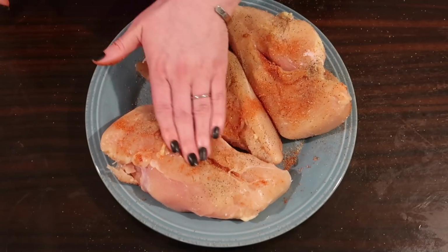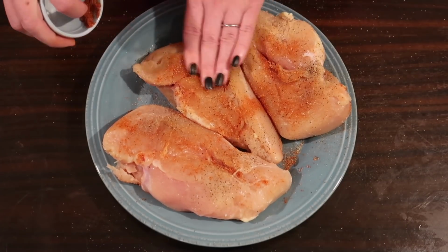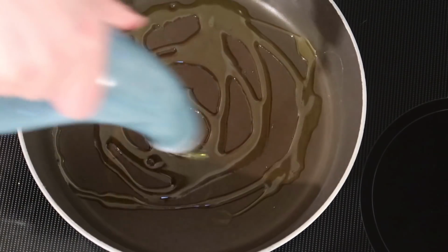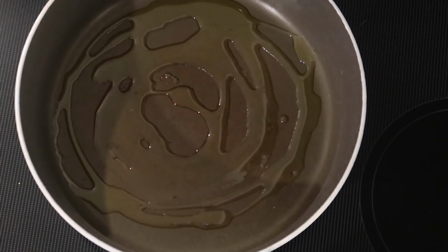The original recipe that again I'll have linked down below, she went ahead and cut slits into her chicken at this point and stuffed it and then seared it. I was like, I will mess this recipe up if I try to cook it that way. All of the stuffing will fall out. It's just, that's a lot of work. So I decided to sear my chicken breast before I filled them.